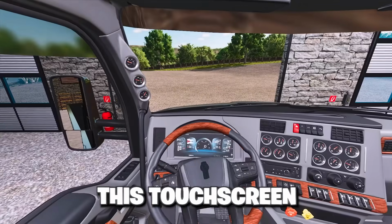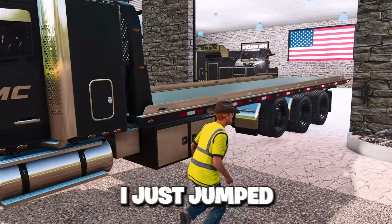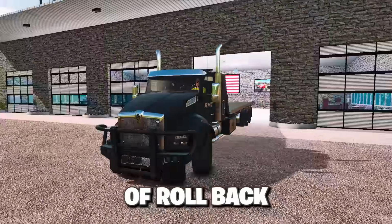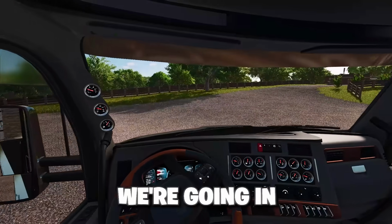Nice thing is, we get this touchscreen GPS in front of us. So, all right, let's fire it up, boys. Throw it in first. We're rolling out. Wait. Look at that. I just jumped out of the truck thinking to close the door, but we have another 20 foot of rollback. All right, I'm going to have to get used to this thing. This rollback is a lot bigger than the other one. But all right, guys, we're heading out. No lights as of now. We're going in a little bit stealthy.